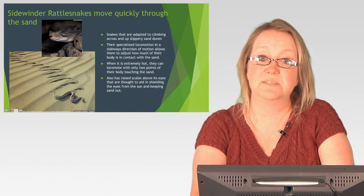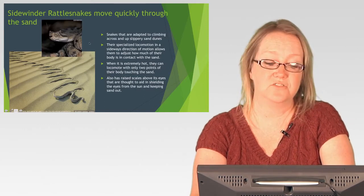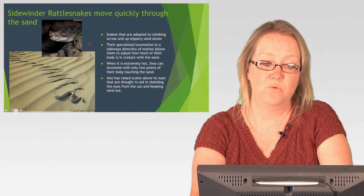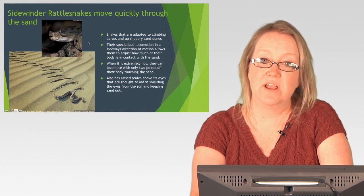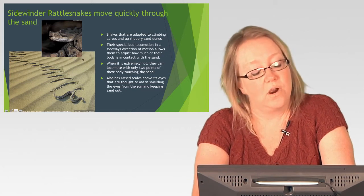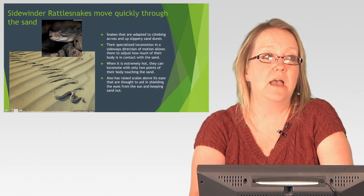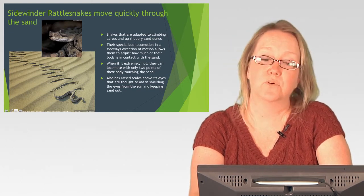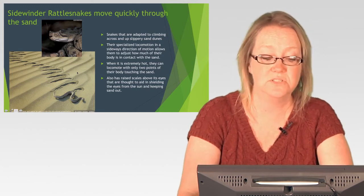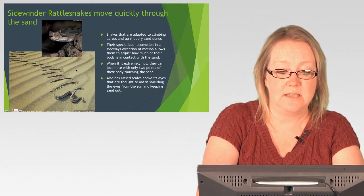And finally, we'll get to a species of snake. Snakes are fairly well adapted to the desert as a whole, but I wanted to talk about this one in particular, the Sidewinder rattlesnake, because they are able to move so easily through loose sand. This is more the type of desert where you have loose sand, maybe out on your way to California when you get into more of the western Sonoran Desert and you have those loose sand dunes. This is more where you're going to see these guys.